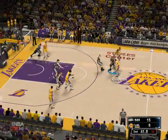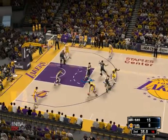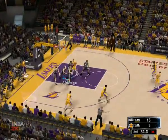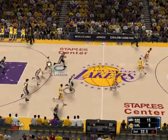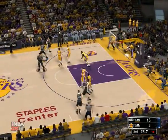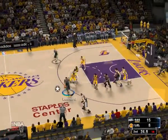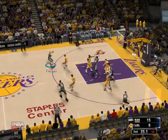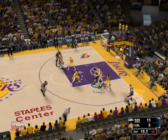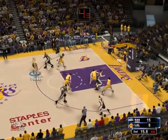Los Angeles making a switch here. Calderon's checked in. Williams kicks to Jordan. Jordan can't get that one to fall. That's a tough one there because he's wide open. That's a shot he expects to make. Leonard dishes to Aldridge. The pass to Parker. Back to Leonard. The feed to Gasol. Out to Parker. Shot clock at 6.